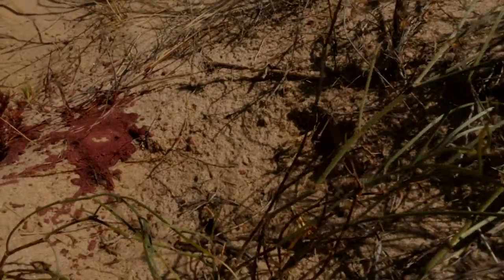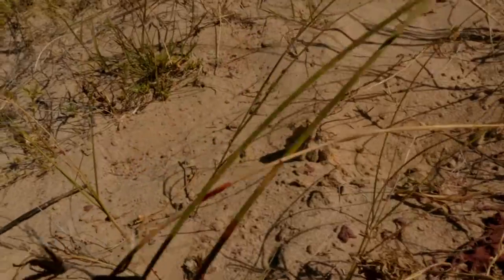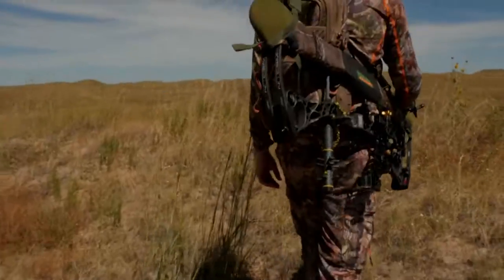When I drew my bow, I thought that was like the world record mule deer. He looked like the biggest thing I've ever seen in my life. And seeing that arrow go through him, seeing him run away, seeing the blood just pumping out of him as he's trying to go up the other hill, was one of the most satisfying things I'd had in a long time. It was really nice to have it done.